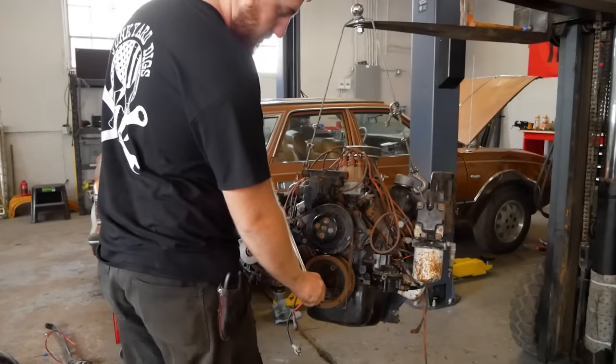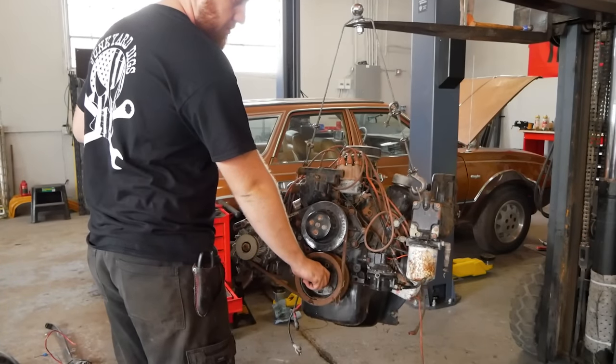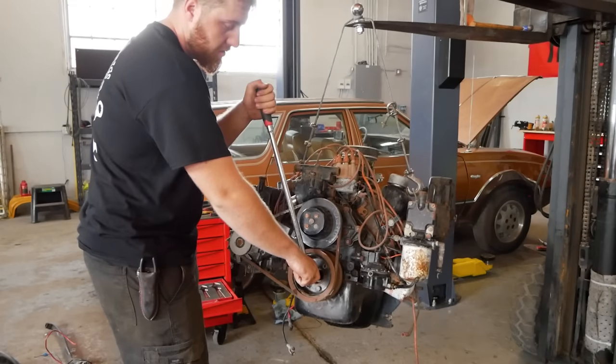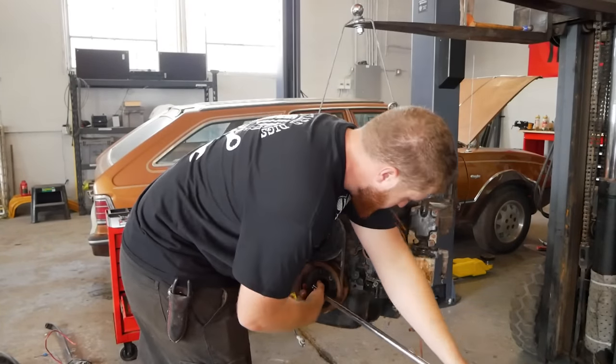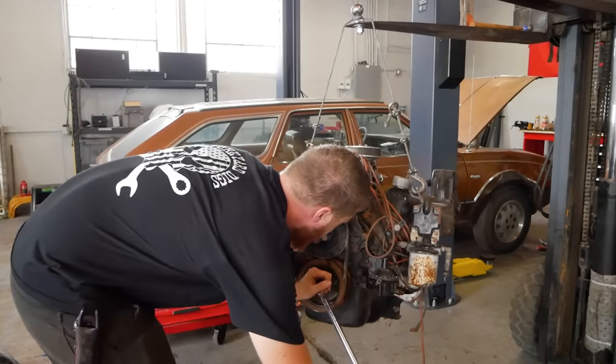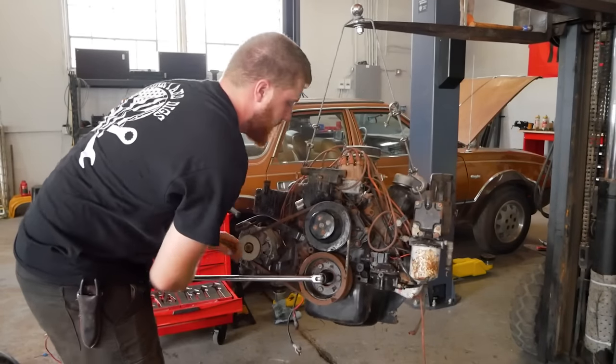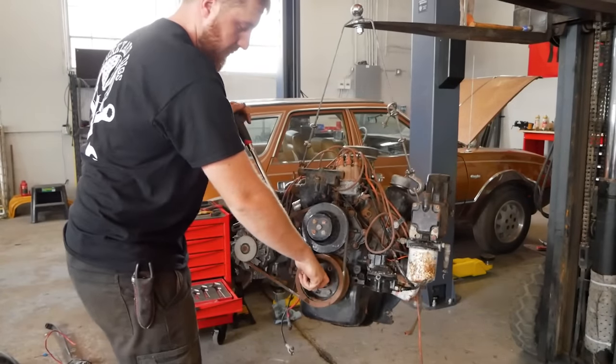All right, at this point, I've got pretty much a whole can of Seafoam that someone sent us. Thank you, whoever that was. I've emptied that into the cylinders, so let's see if we can get a rotation. Come on. Oh, it's through the sticky spot.